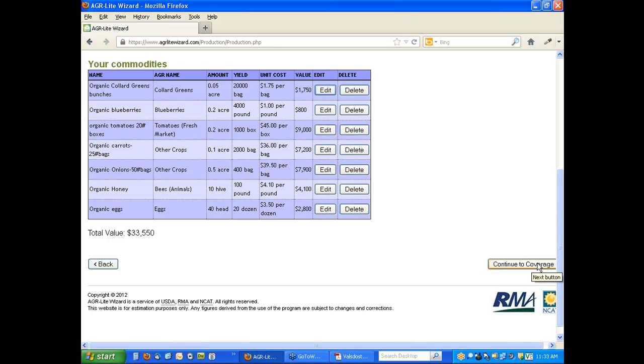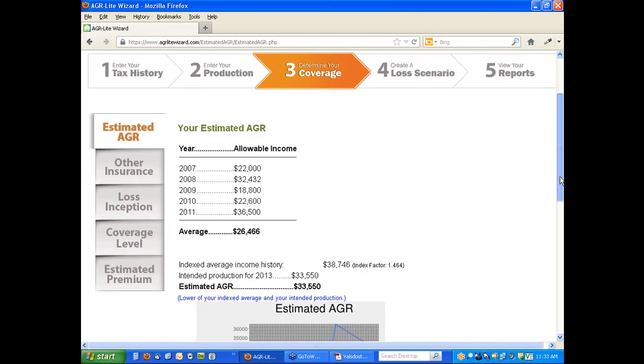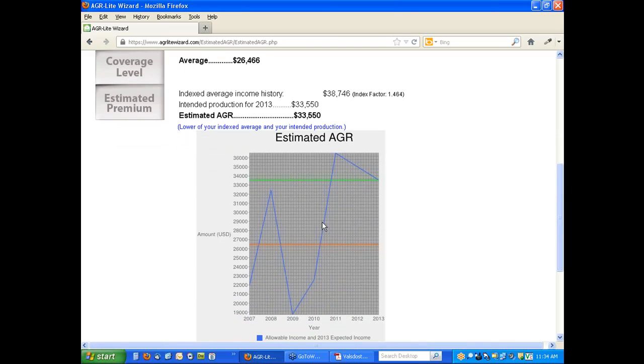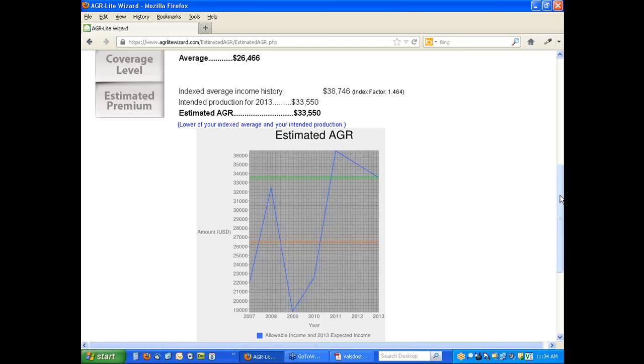So this is what the farm wants, we've got this value here. Now it summarizes again the average, and then it does one of two things. It will insure the estimated adjusted gross revenue for this farm, which is $33,550, and the indexed average is $38,000. That indexed average is there because some people have complained, if you just take the straight average, then what if a farm is improving like this farm seems to be doing? This kind of fudges it up a little bit and gives you some benefit of the advantage of growing. In this case, however, the estimated AGR of this farm is what's going to calculate, $33,550.